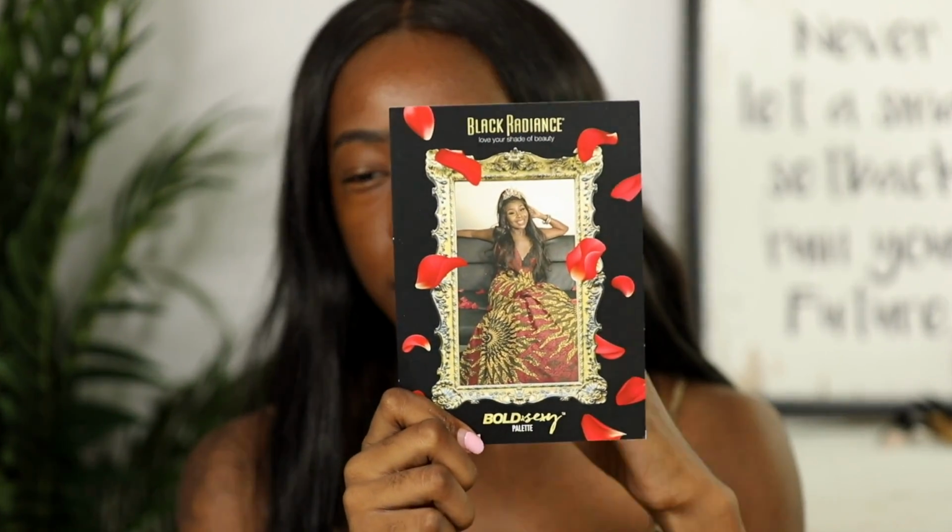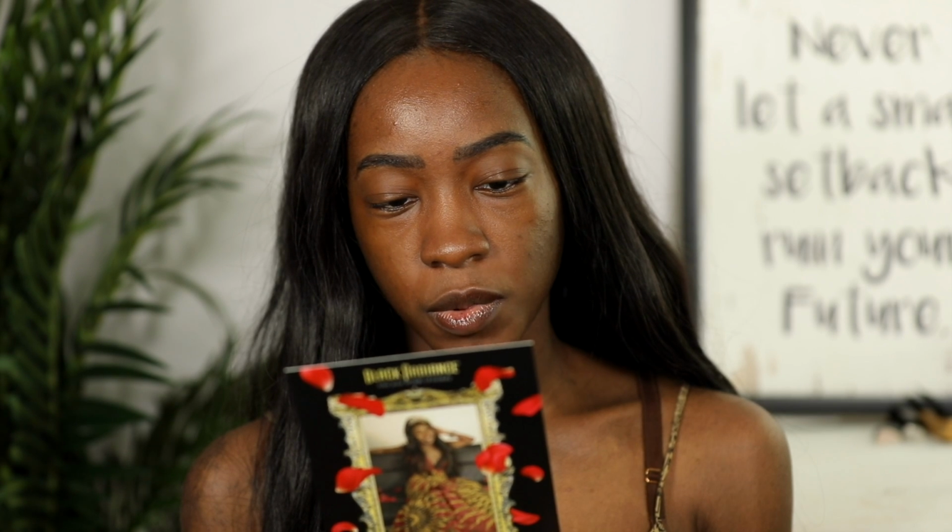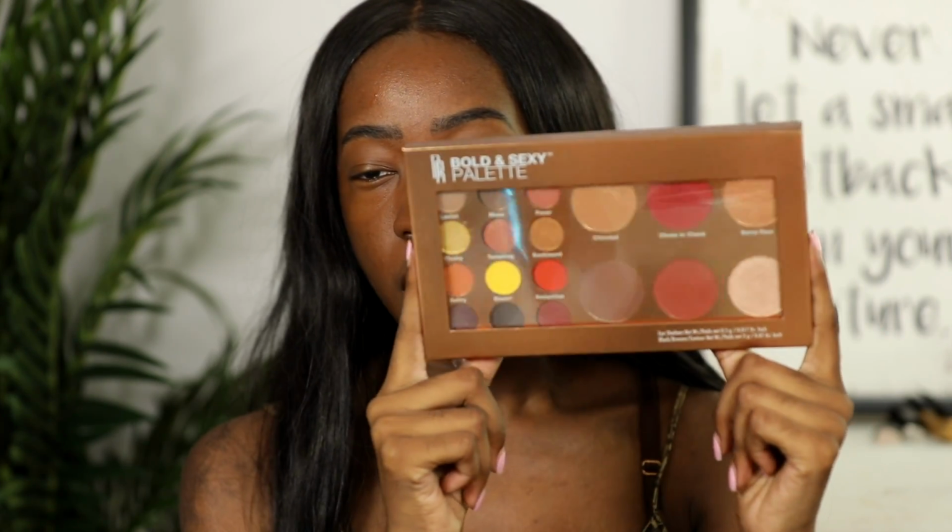So let's see here. Oh, this is what she looks like there if you don't know who she is. And what does it say here? When I was in college, I remember being broke and doing what I had to do to save money. Black Radiance was my saving grace. This brand is affordable without compromising quality. The bold and sexy palette is self-explanatory. It's a gorgeous feast of multi-use colors. The versatility is unmatched. I'm truly honored to work with Black Radiance, and I hope everyone loves my look. Jessie Woo. And this is the actual palette here.